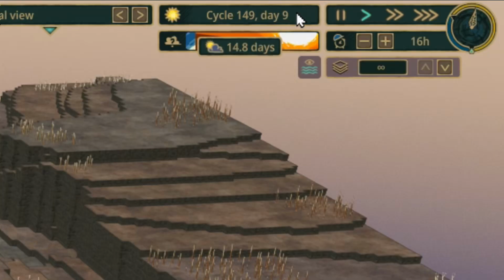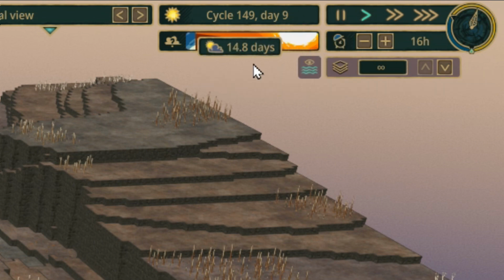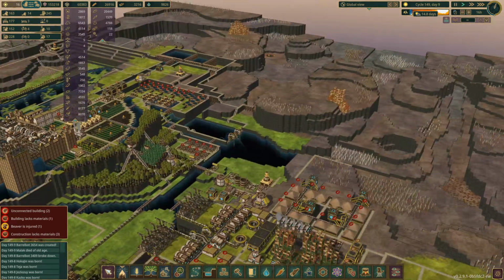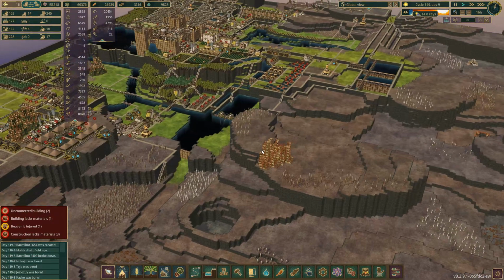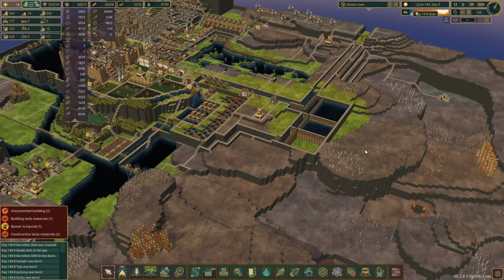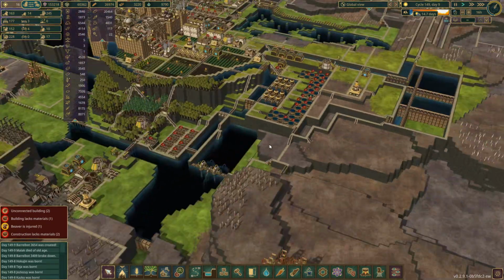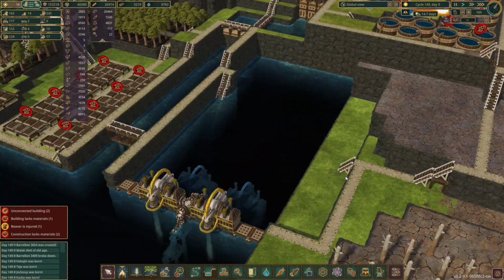Right, so what are we doing? We are at cycle 149. It's day 9. We've got a 16-day drought, which is almost the minimum of 15, so this is going to be a very, very short drought. And the last wet season, we had the maximum number of wet days, and we ended up with loads of water. Our backup reservoir is 2/3 full, and this reservoir down here is full.